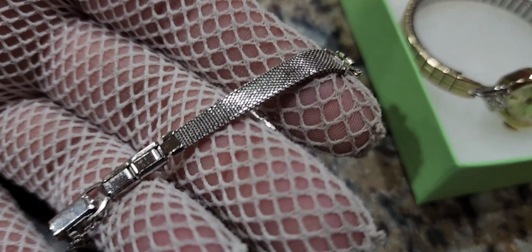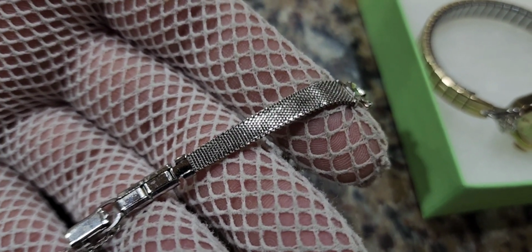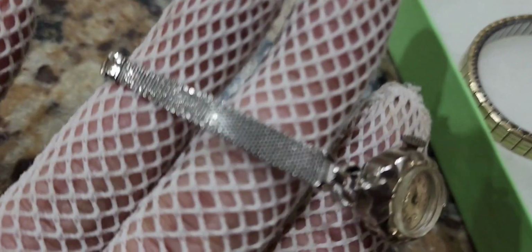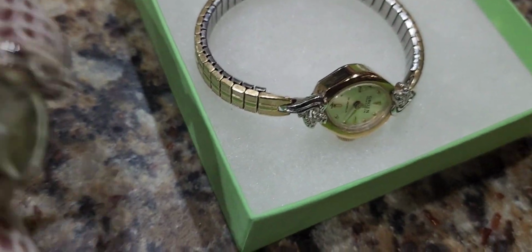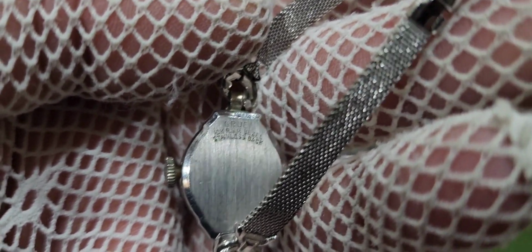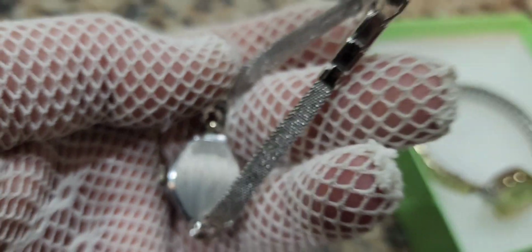Okay, so we have this really neat mesh looking band. Is it gold? Is it platinum? Is it silver? The answer is I don't know really, except for the fact that we have some marking on the back. And let's try to read it. Oops, it's upside down. And it says, well, what does it say? Because I'm blind. Oh, Gruen. Gruen, 10 karat rolled gold plated bezel, stainless back.